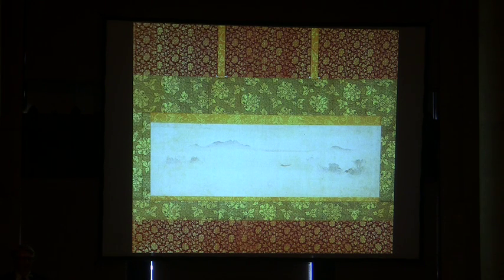But a period which, despite the lyrical and very peaceful images that are conveyed in these landscape paintings, was a period in which there was a huge amount of political tension because at any moment the Southern Sung state could be invaded by the Jurchen. And it was a very tense relationship between the North and the South. The North ruled by a foreign dynasty, the Jurchen Tartars, the Jin, the South by the Southern Sung, whose emperors were Chinese.